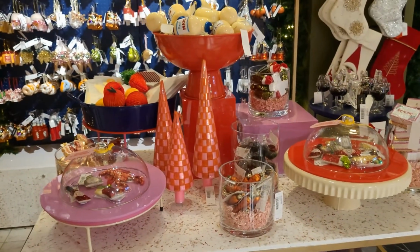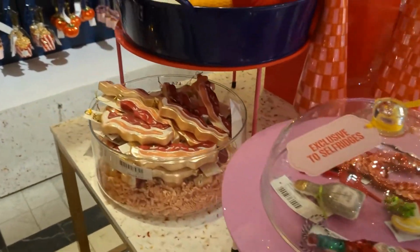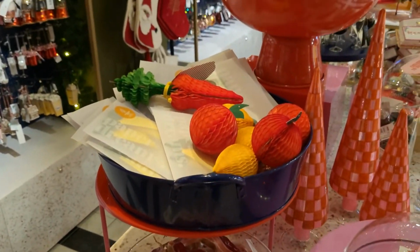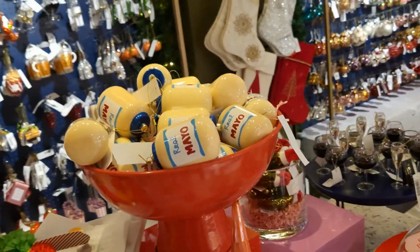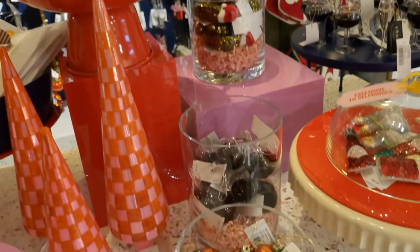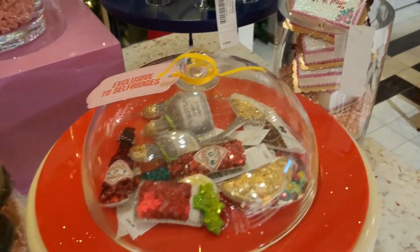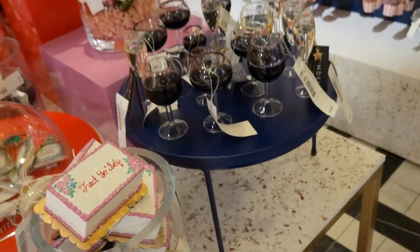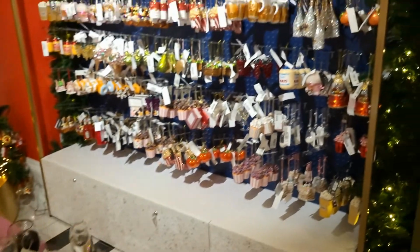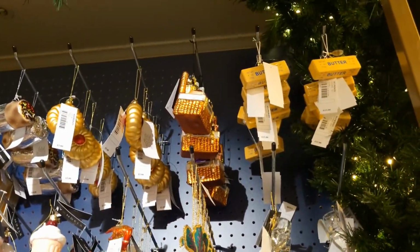So here we go, food section. So if you have got a Christmas tree and you've got your theme, and I know many of you have, here are all of the different Christmas decorations, food related. I haven't seen a mayo one before. Also, I hadn't seen carrots, onions and various other things being put together from a sort of paper display. So you've got that. This, without doubt, is the food area of Selfridges this year. So if you want anything food related for your tree, you've got it here, including butter.